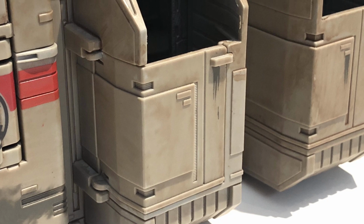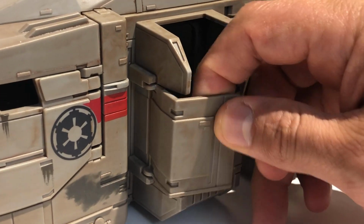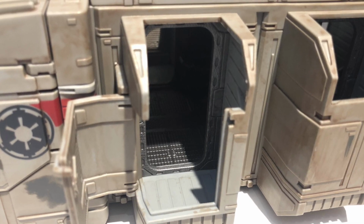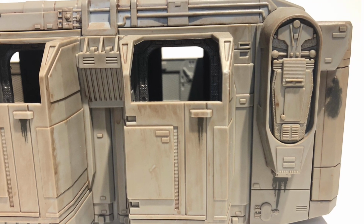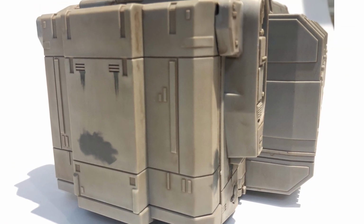One of the main features, the transport has 6 deployment pods, 3 on each side. And what's pretty amazing is the 2 front pods do have a swivel door that opens, and you can see there is no area that is untouched with detail. You can almost see how the vehicle really works. All the weathering is intentional and it's in the right spots.